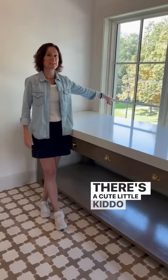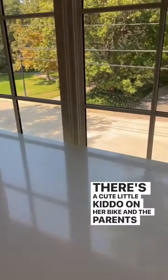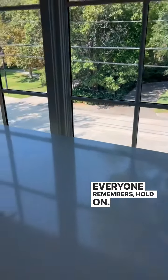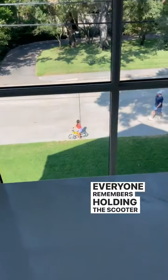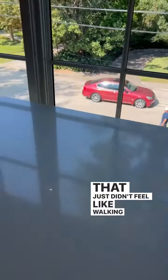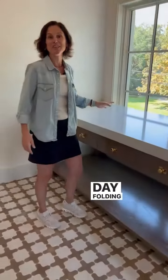There's a cute little kiddo on her bike, and the parents are sort of following with the scooter. Everyone remembers holding the scooter for the other kiddo that just didn't feel like walking, right? So that just made my day, folding laundry.